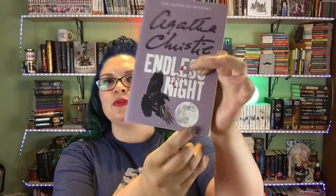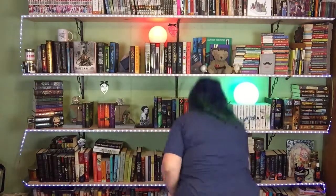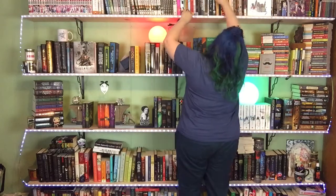Do you have a book with a moon on the cover? Moon. Again, I don't have the Twilight books, guys. Agatha Christie is my friend. Endless Night. There's a moon right there. Do you have an illustrated children's book? Yeah? Rapunzel's Revenge. I would say Rapunzel's Revenge is a kid's book. And look, pictures.